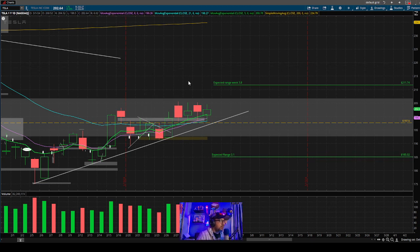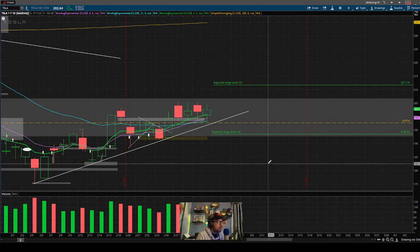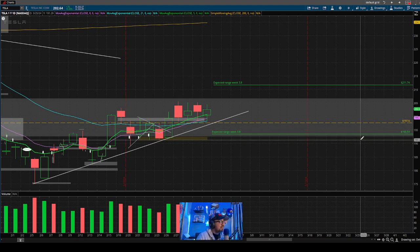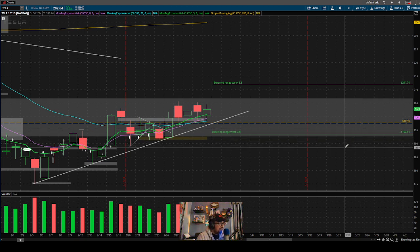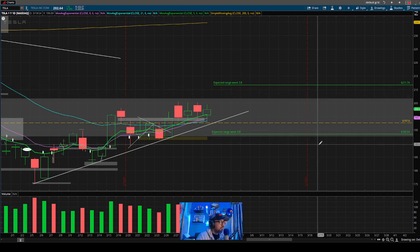193.54, and up here we just paste that, and there it is. That is your anticipated move for Tesla next week. 211 to the top side, 193.54 to the downside. That is a $9 range. That gives you an idea. That kind of makes the point that I was trying to tell you guys a little while ago. That's a big range.